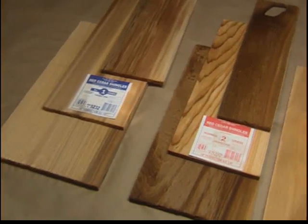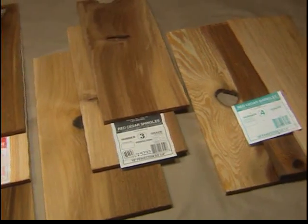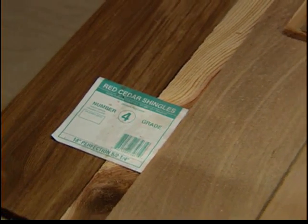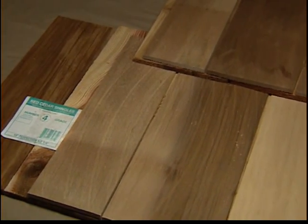Shingles are sawn on both sides to provide a smooth, uniform appearance. They're available in 3 lengths and 4 grades. Lower grade shingles must be applied at reduced exposures and may also be used as first row underlayment course or double course underlayment for sidewall shingles.